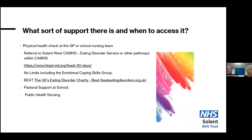And then there's some information on BEAT as well, that covers all eating disorders and disordered eating. Maybe some pastoral support at school. Public health nursing can do some work around healthy eating. There is a bit of a waiting list, we understand, for public health nursing doing that, but in the first instance, if they can't do that individual work, they can offer some shared resources with parents around getting back on track as a family with eating regularly and healthily, and that including the young person that's struggling.